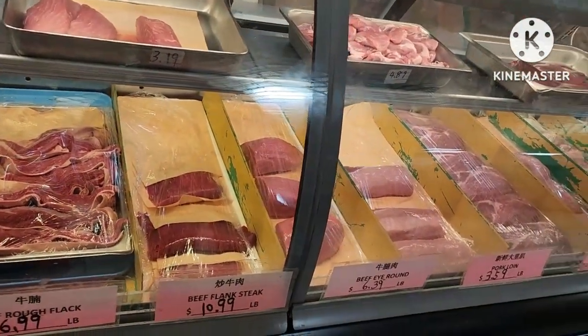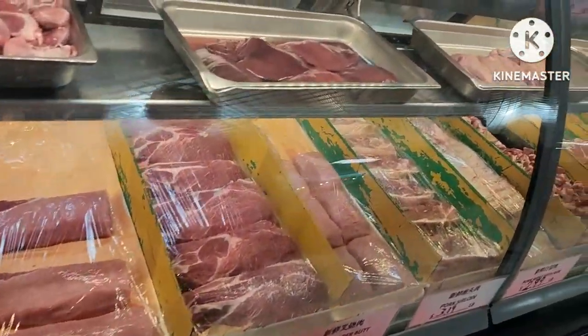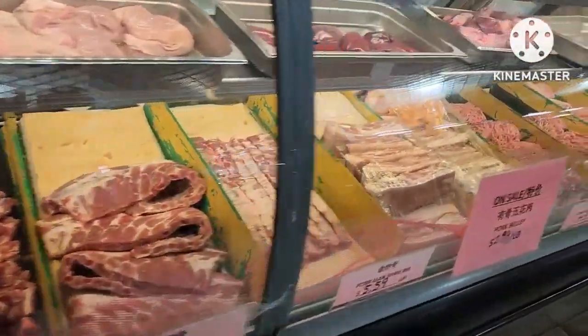They also have the poultry and the meat section, which you can actually also ask the butcher to cut you certain type or certain pieces of the meat.